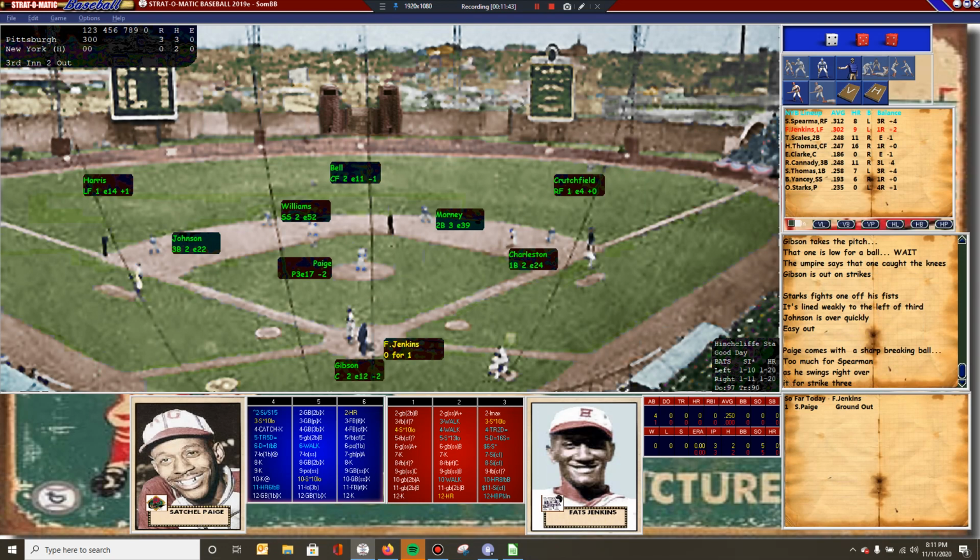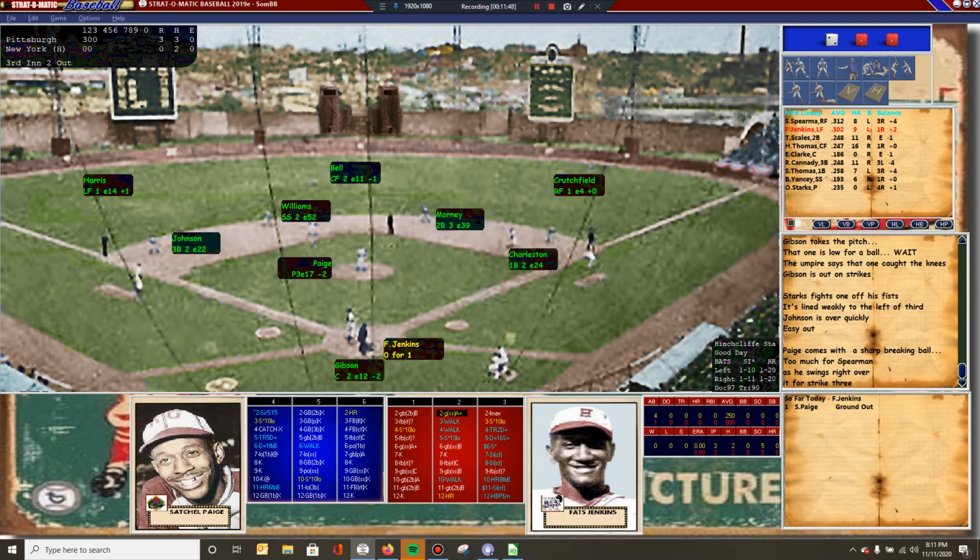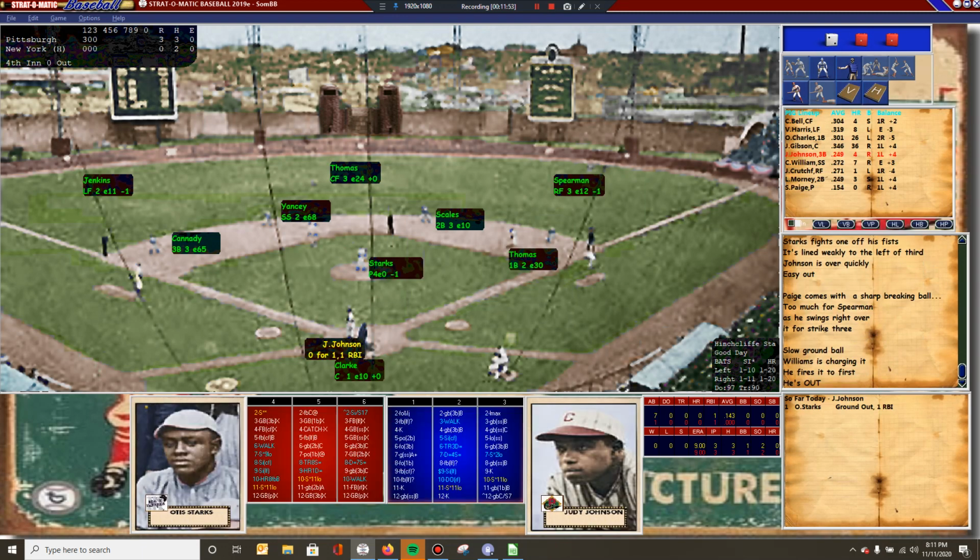Here comes the pitch. That's going to be a ground ball over towards Williams. Easy play, and the inning is over. We head to the fourth. It's 3-0 Crawfords. Here's Judy Johnson. He grounded out, but a run scored.